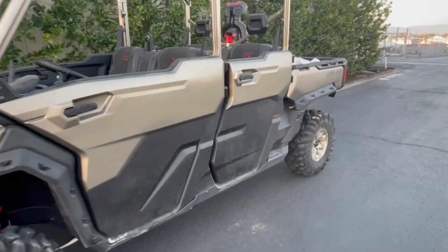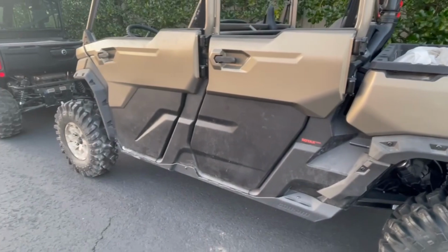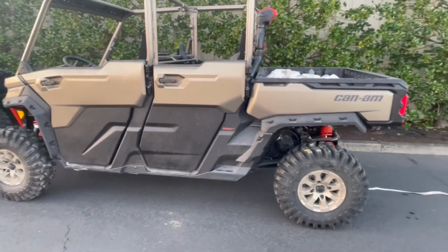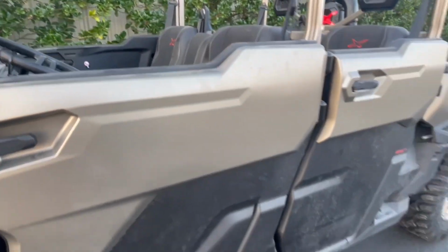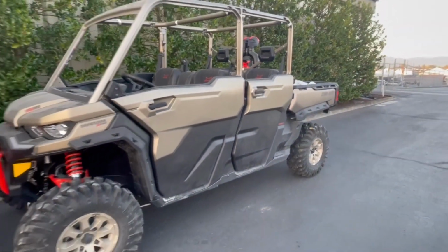Like I said, man, we're just giving you guys all this latest content on these cars as soon as they roll off the truck, to see what they look like. These are those new color match doors. They look very similar, obviously, to the new cab doors, but obviously no window. It's just a half door, which is really cool. It's definitely an upgrade from their half doors in previous years.